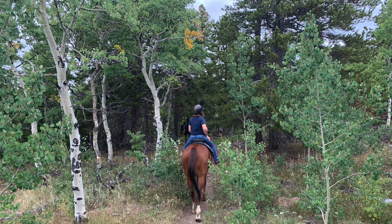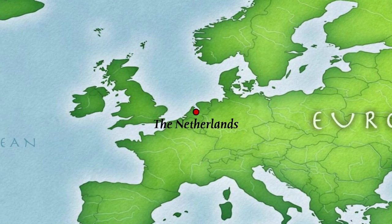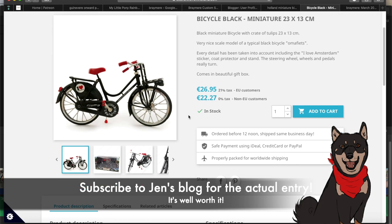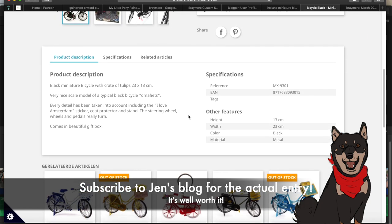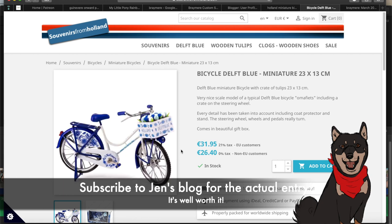A few years ago, Jennifer Buxton of the Braemar Saddlery blog posted an entry about her incredible trip to Holland, where she found tiny replicas of the bicycle scene around the country. I immediately fell in love and absolutely needed one, and vowed that if I ever went to Holland, I would get at least one or five.